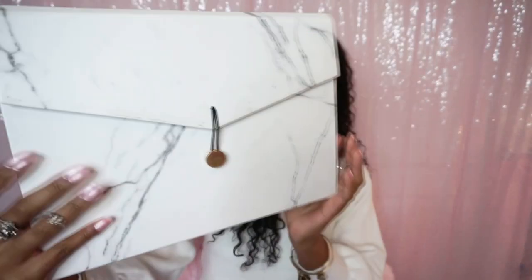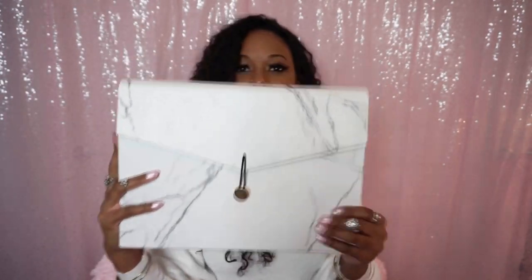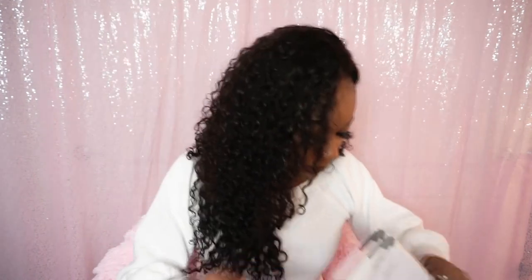It's still cute. And then the next thing I have is this file folder. It's marble and it's so cute. I love it so much. And it's full to the brim, so I'm not gonna open it, but it's really big. And I use it all the time. I love it. It's a little dirty, don't mind that. I've had it for a while, but yeah, I like this file folder as well.